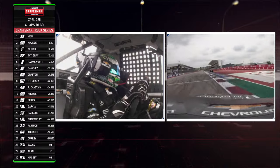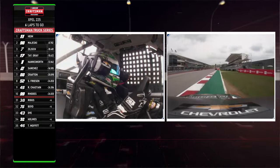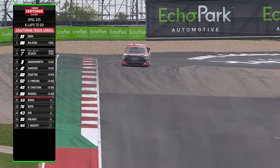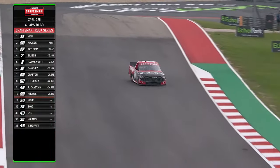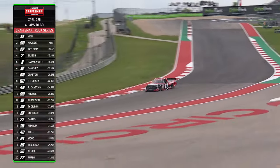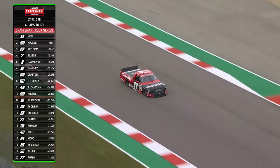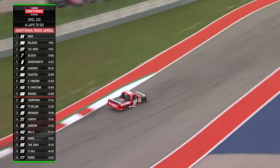Corey Heim seems to be in cruise mode now. He's no longer down there in those 13s. He's backed it down to about 215 flat. First four trucks all ran in the 15s, but he's got that cushion and there's no sense in pushing it. Yeah, you never know. You might need to save some tire for a late caution for a restart.